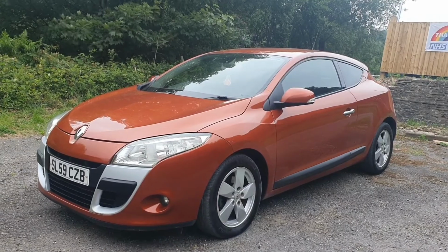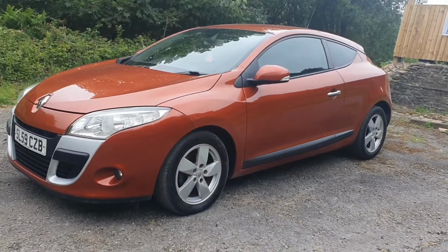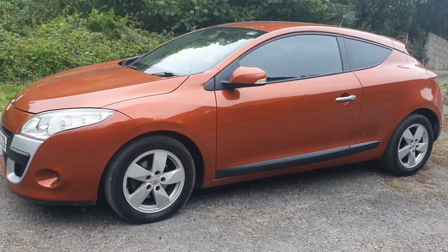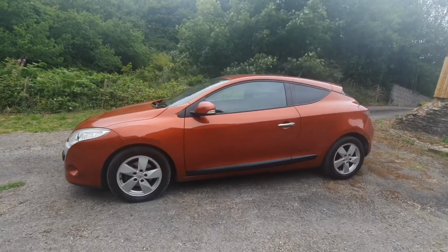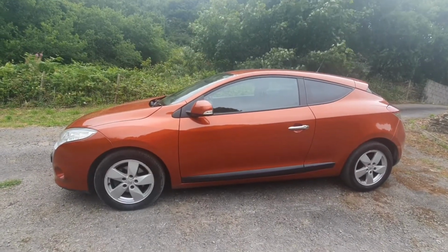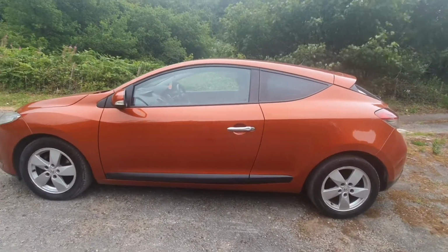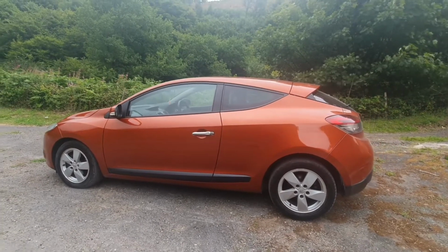You've got the looks. It is quite a sporty car. It does drive very well. It's got a fairly decent performance, but it's just as cheap to run as a regular Megane, and that means you're going to be looking at probably between 50 and 60 miles per gallon on this model. Tax, I think £30 a year off the top of my head, so very cheap tax, very cheap running costs.